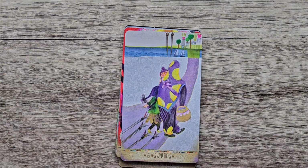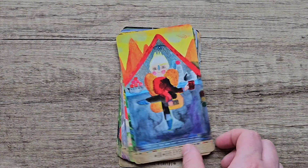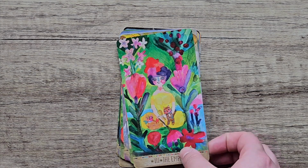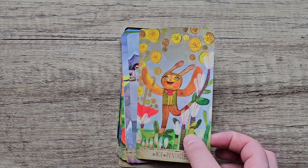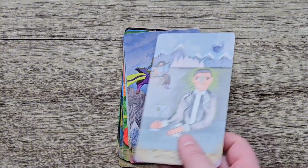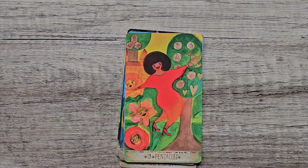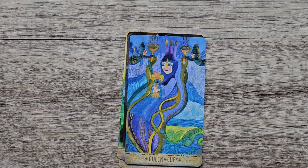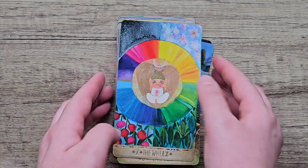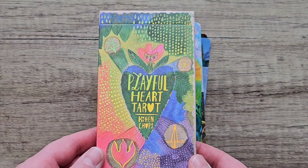I have a variety of decks in my collection. I like to have different things for different moods I'm in, because although I like a certain aesthetic of abstract, colourful things, I do like other art too. And yeah, it's nice to have a variety in my collection. So yeah, I really like this deck. Really nice, bright and colourful. And that's the Playful Heart Tarot by Kitten Chops.